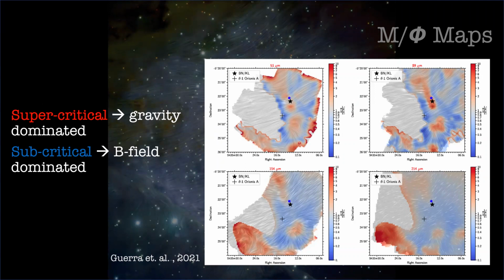We know that these maps in particular will tell you where in the cloud you have supercritical or subcritical regions, supercritical regions in which gravity dominates, and are the places where a collapse due to gravity will likely happen, and therefore star formation begins. So the results that we got here, we see that along the filament, we see really clear supercritical regions, and that this supercritical region seems to be a little perpendicular to the direction of the magnetic field, which is consistent with the results from the Planck team.